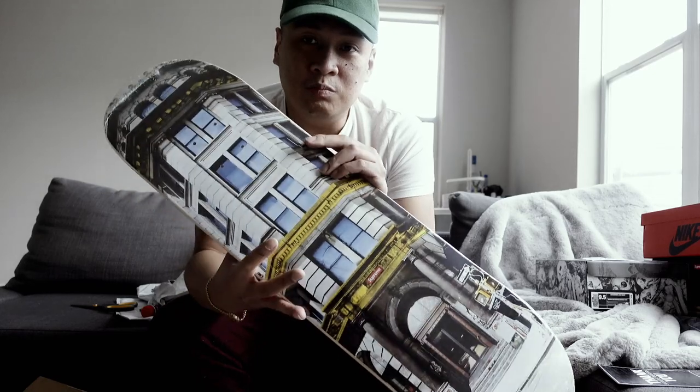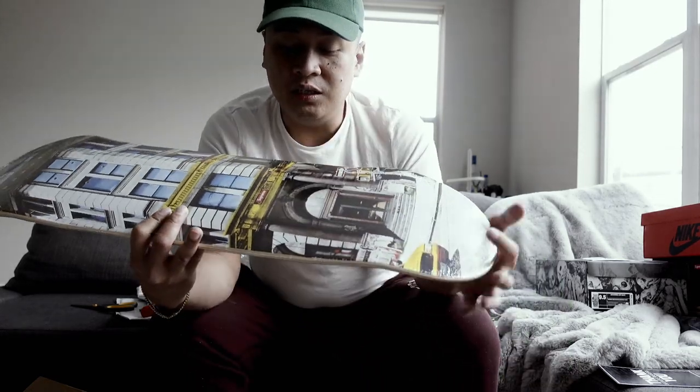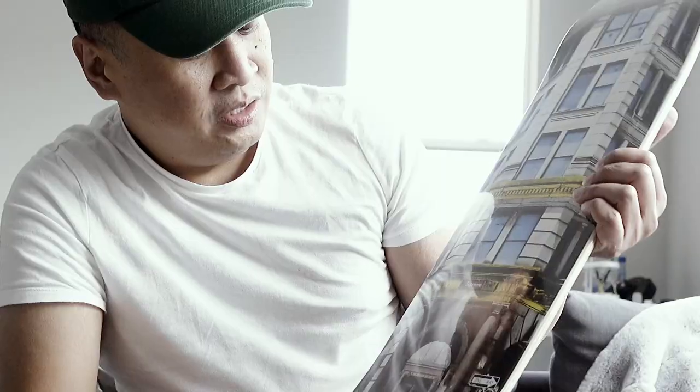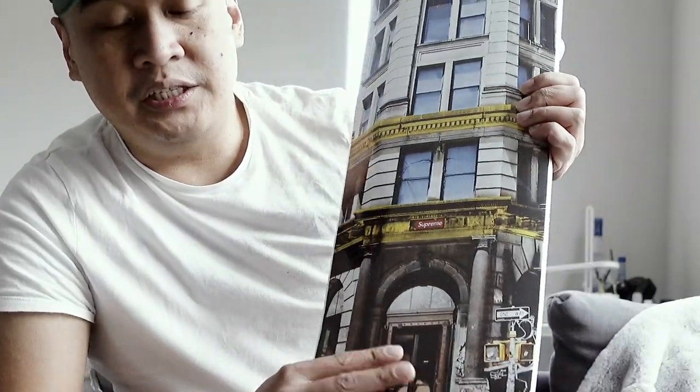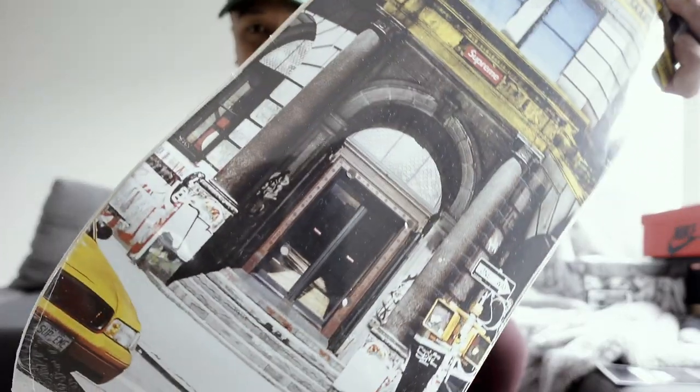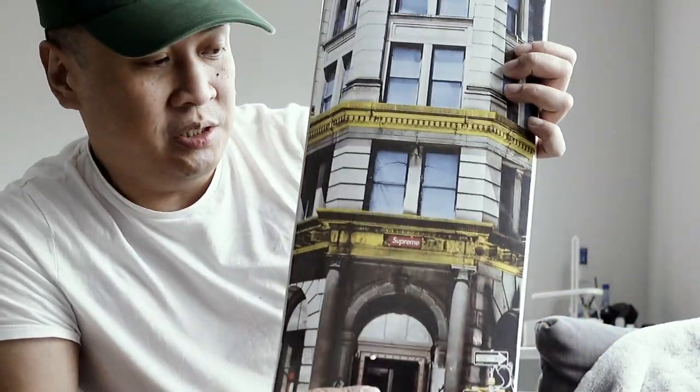When I saw it on the lookbook, I knew that I really wanted it, and I wanted to have it immediately, you know. So as you can see here, this is their Bowery store in New York, right up front here. So I like it very much. So this one is really a keeper.